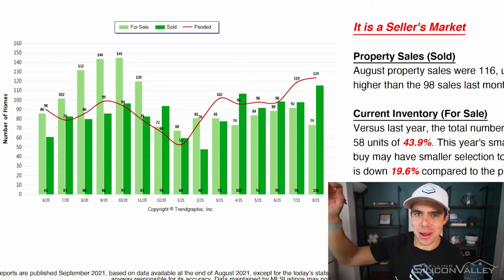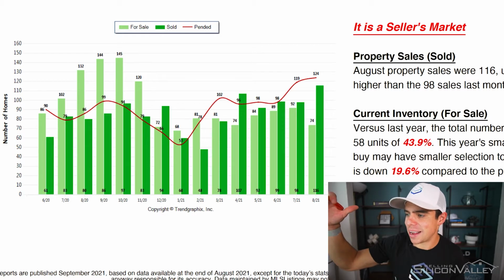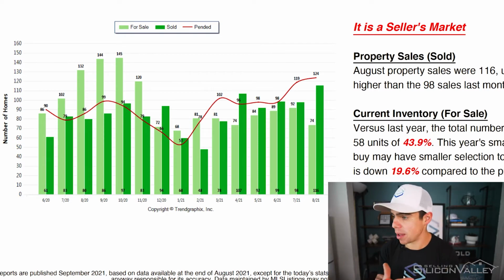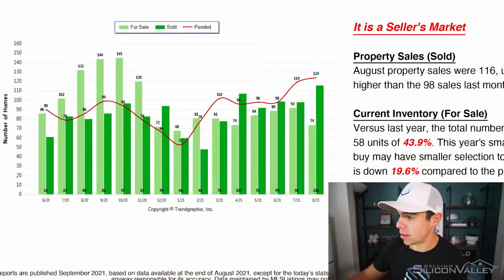Pending sales continue to rise, so the demand continues to climb. And we're seeing a fall in inventory. This is very strange. I'm curious to see how this plays out over the next couple of months, because right now what this data is telling us is that the San Mateo marketplace is getting hotter, not colder, not what a lot of other news pundits would have you believe. This is going to get nasty for buyers.